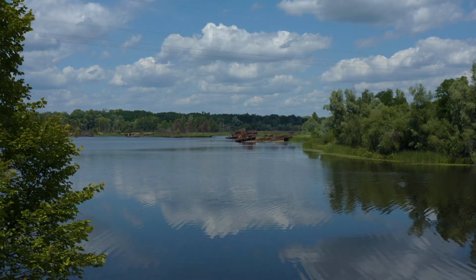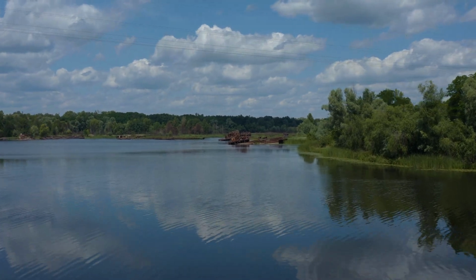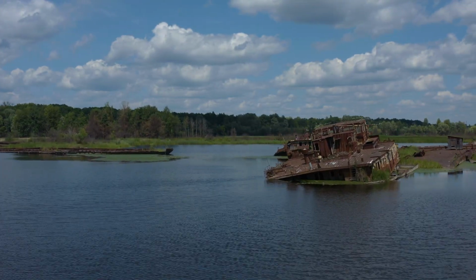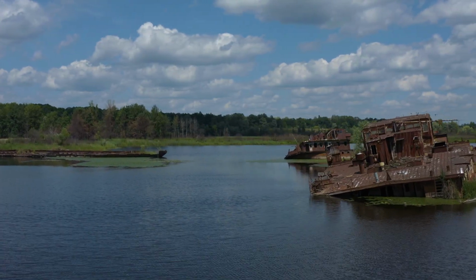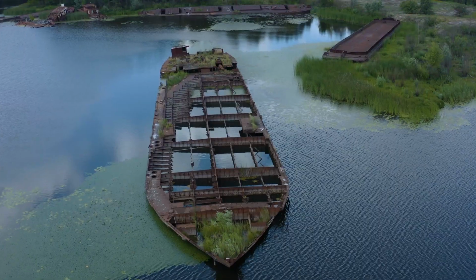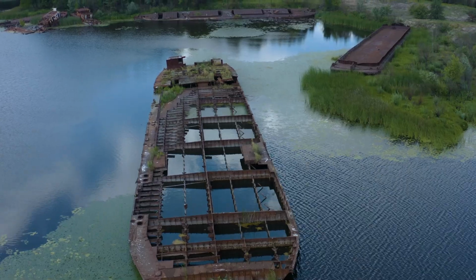By the way, there are still some ships standing there that have not been spared by time and human activity. The island was actually a peninsula with access to the mainland from Chernobyl city, and there was also a ferry service operating there. It used to be a fairly efficient enterprise, but the Chernobyl accident changed everything.